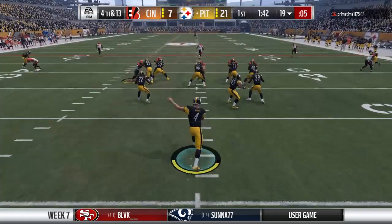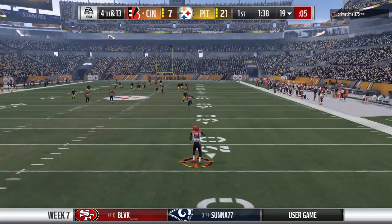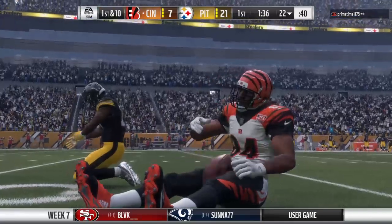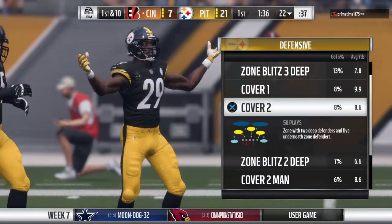An update from Buffalo. It's the Bills with an early lead over the Jets. And we'll keep an eye on that one as our game goes along here. They'll call that a 61-yard punt. He got all of that one. And the Bengals will take over here 1st and 10.